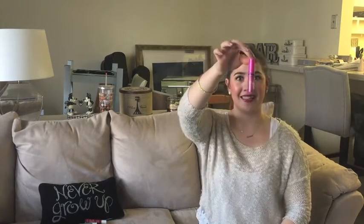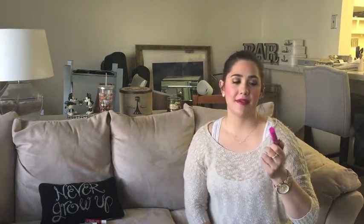NYX Butter Gloss. This is in the shade Sugar Cookie. All NYX lip products smell amazing. They're vanilla-y and cakey. The only thing I would say that was bad about it is it kind of runs a little bit, bleeds on the side of your lips. So maybe do a clear or a neutral lip liner beforehand. But these guys are cheap and they're good quality. They smell good, so I really liked that.